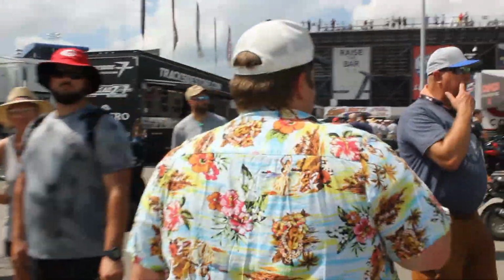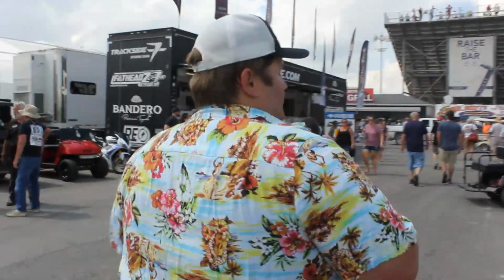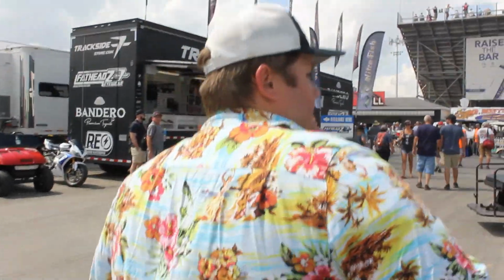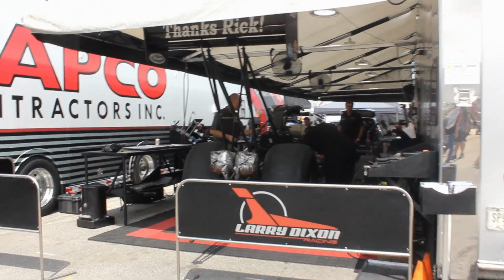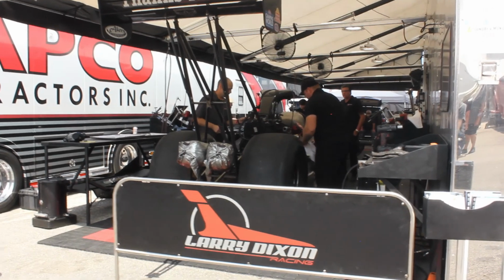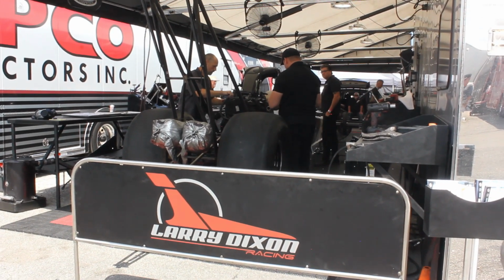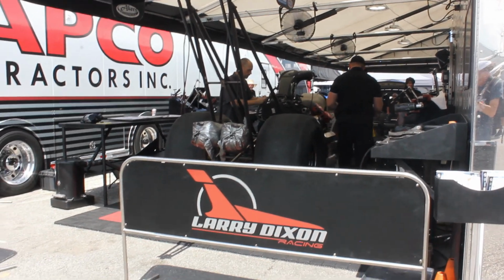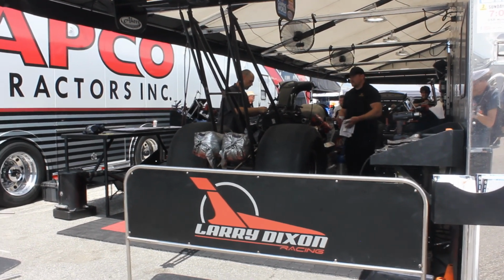Moving down a row. One of our favorite guys, that being the Will Smith camp, Larry Dixon Racing, has had a good start to the weekend. Ran a 3.82. At the first race, he started to make the race back in Chicago, failed to make it there. Second race of the season, going to try and make the U.S. Nationals after failing to make it last year. Currently qualified 12 with a 3.82. He wasn't too happy about that run. Thought he could do better.